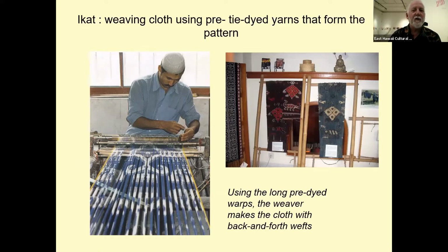On the left, there's a gentleman, he's actually not from Indonesia, he's visiting from Western China, but he's weaving an Ikat. We call this warp Ikat because it is the warp threads, the long threads that bear the pattern. This is actually the easiest way to make Ikat. So what he's doing now is he's weaving back and forth with plain colored yarn. And what comes out will be, like you see on the right there, patterns that were there even before the weaving. So Ikat is an ancient technique.